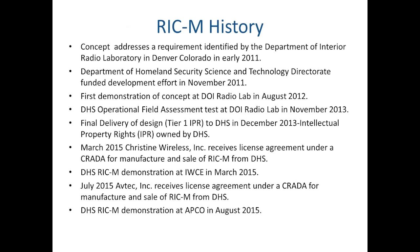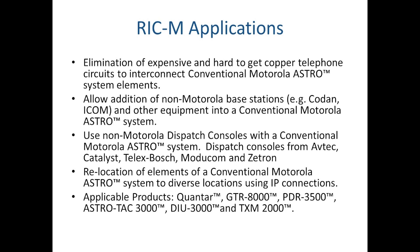RIC-M uses a standards-based IP developed by the Telecommunications Industry Association, and more specifically Project 25 standards. It interoperates with equipment from multiple dispatch console manufacturers, 5 different dispatch console manufacturers, that's our current count, and base station manufacturers, 3 different base station manufacturers. This gives you freedom on vendor selection for buying future equipment. You can basically plug and play various vendors' equipment using the Internet Protocol, and have the assurance that it's all going to work together.